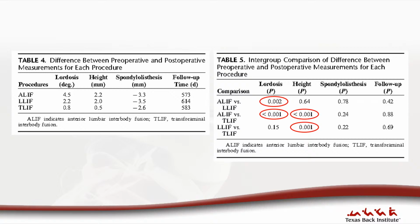So if you look at the table on the right there, you can see that there was a statistically significant superiority of ALIF over lateral for lordosis, and over TLIF for lordosis and disc height. So clearly superior with respect to these radiographic measures at long-term follow-up.